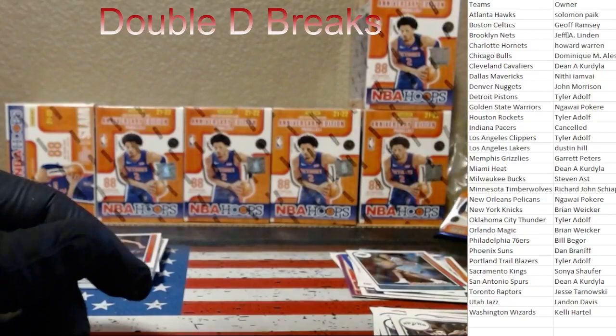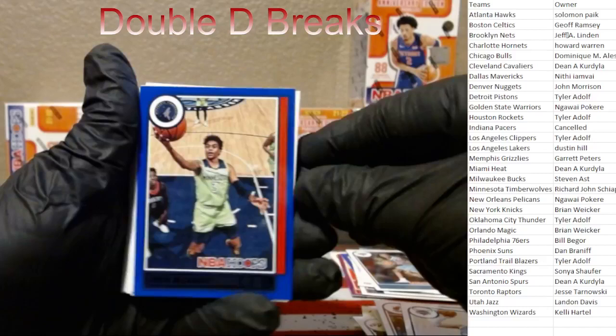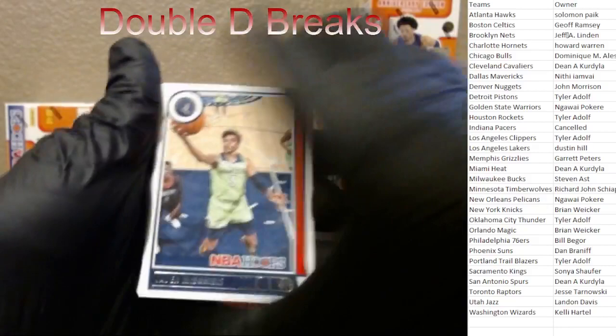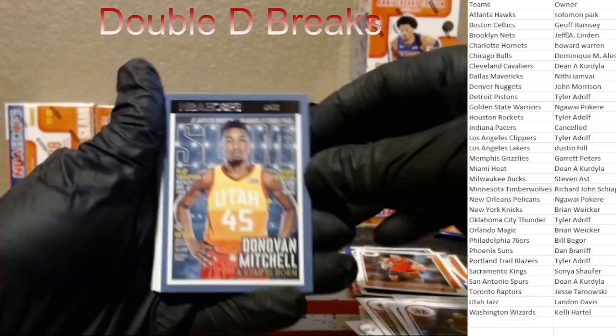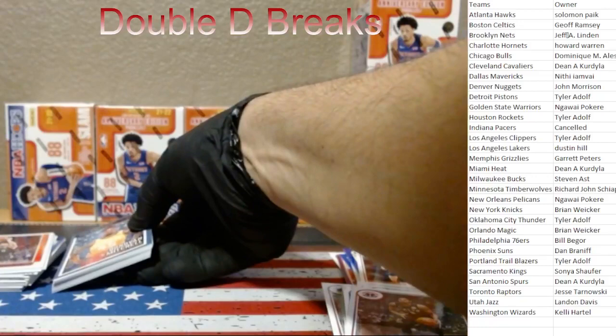Boku, Paul, Bogdanovich, Young, Lowry, Washington, Jaden McDaniels, Lou, David Johnson, Tate, Lewis, Nurkic, Bridges, another Daniels. There we go, and it's going to be a Donovan Mitchell slam in here. I'm just trying to think. Kind of looks like a hollow slam to me over there. I don't know if you guys can see the cards there, but the blue one over there is the hollow. I think it's a slam. Donovan Mitchell.